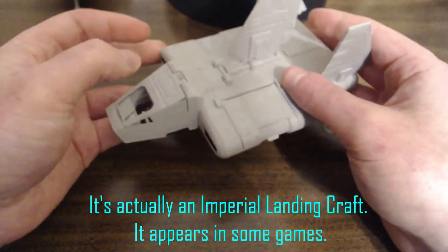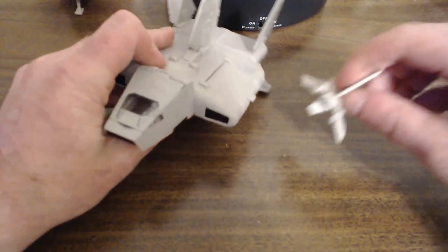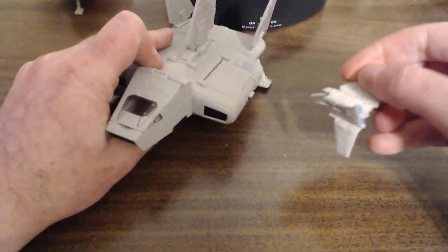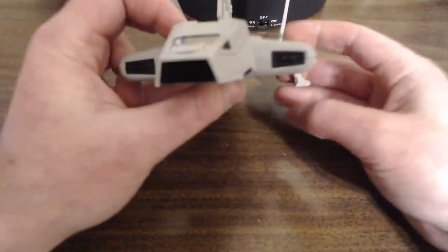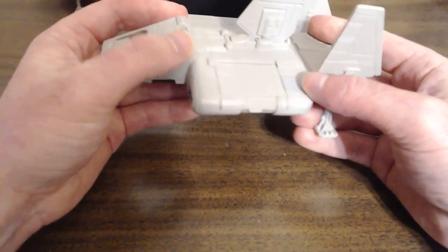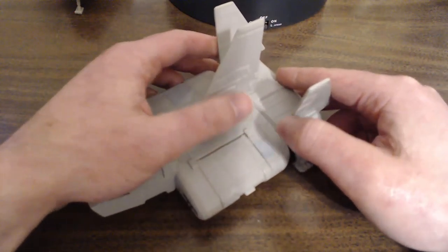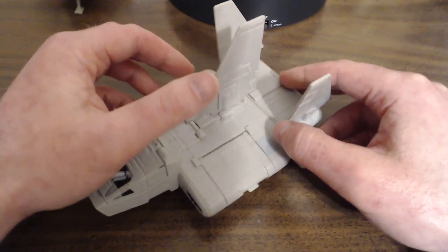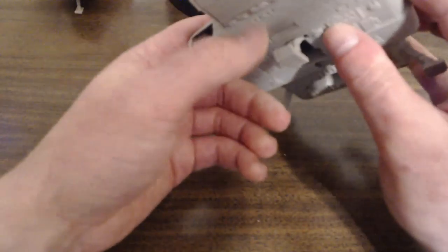Next up is the troop transport that was on my stand at the beginning, and this is indeed based upon the design of the Lambda class shuttle. Based upon, but clearly not the same in any way. And it is curious that they have this transport design, considering the transport design that shows up in X-Wing and TIE Fighter is completely different. You could compare that one to the shuttlecraft from Star Trek, more specifically the ones from The Next Generation, just flipped upside down. But in any case, this comes in a standard gray.